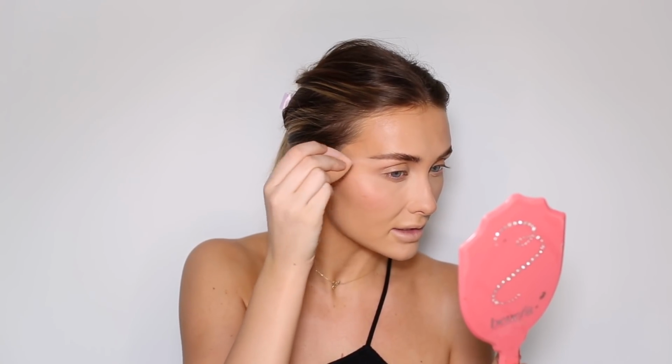Then to set my eyelids, I'm just going to use whatever's left on this brush from the previous powder and brush it over, so that's all set and we've got no creases. And then I'm going to grab a little bit more of that and just set down my nose.